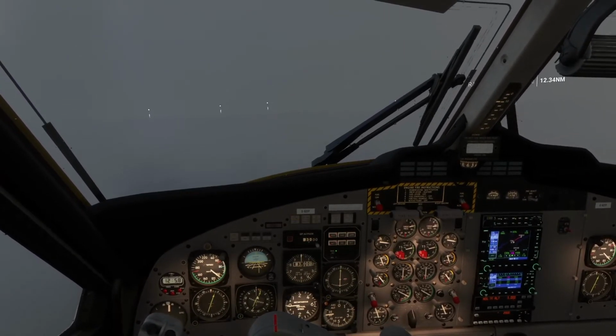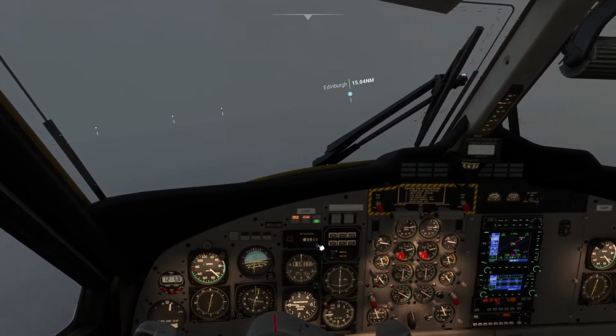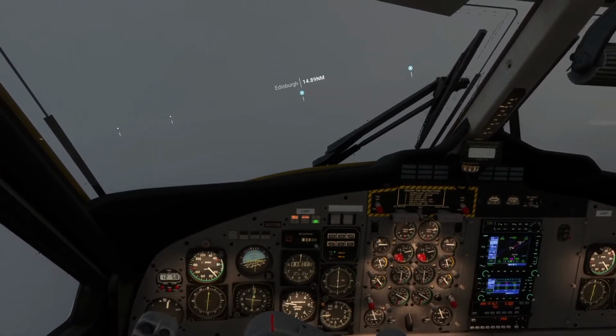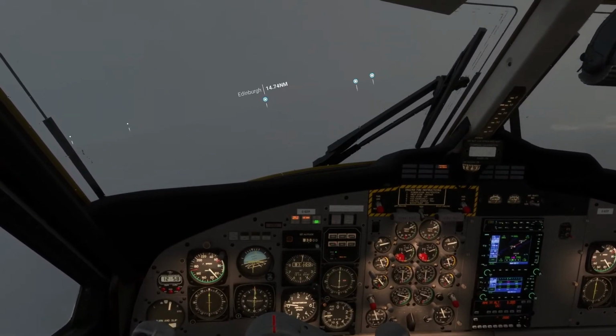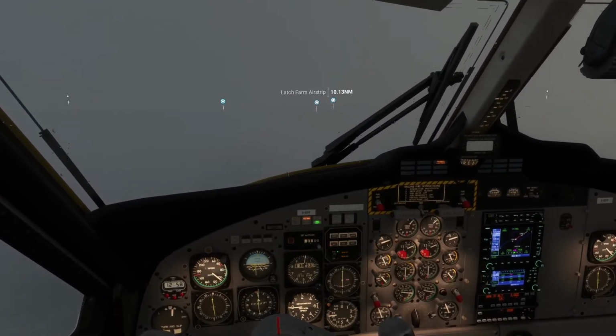Yeah, that was annoying. Approach. We'll just slow ourselves down a bit more here. We're going a bit too fast for our flaps.